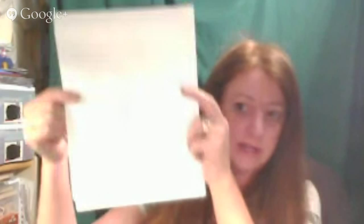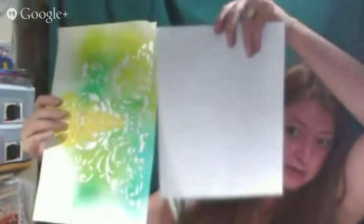How large are the stencils that come in the two packs? They come in different sizes. The flower one looks like it's about an 8.5 by 11 sheet of paper. This one is a little bigger, so it's a little longer. It looks like it's about 12 inches long by maybe 10. The sheets that you run through your die cut machine are 8.5 by 11.